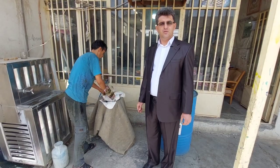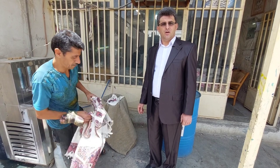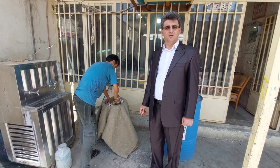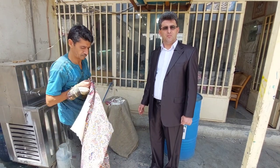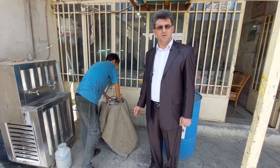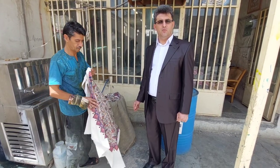Cooking stage in the steam boiler. The clothes are fixed in the steam boiler with steam at 100 degrees Celsius. The material of the pot must be copper. If it is other than copper, it will blacken the clothes and spoil the work.